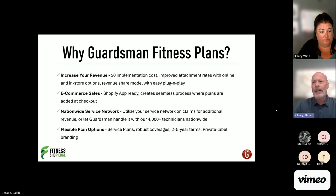The other thing that's important is our flexible plan options. What I mean by that is these are service plans. We have robust coverages. We'll go through that for you here in just a second. 2 to 5 year terms, and I'll show you an example. Most consumers pick the 5 year term because they feel they get a little more value for it. But you have different options: 2, 3, 4, and 5 year terms. And then obviously, I just talked about private label branding. So everyone's selling in this network. Everyone's selling the same type, and it'll be easy to implement for you. So go ahead, Caleb. On to the next slide.